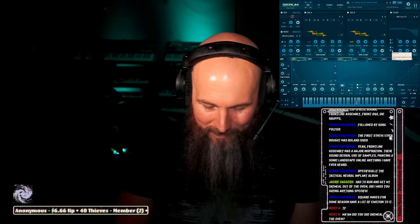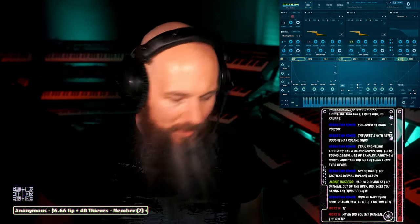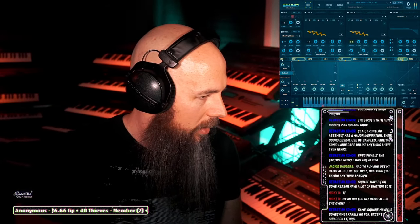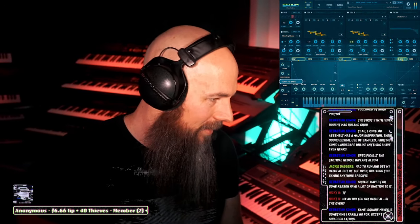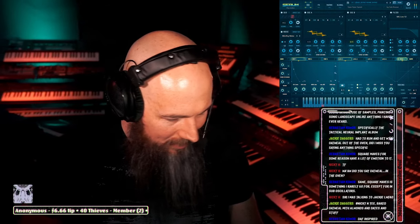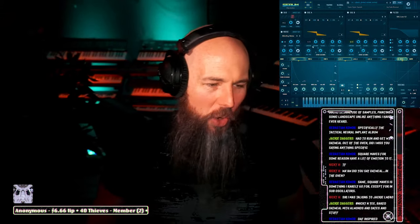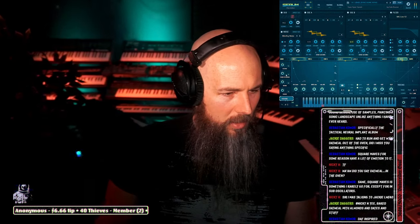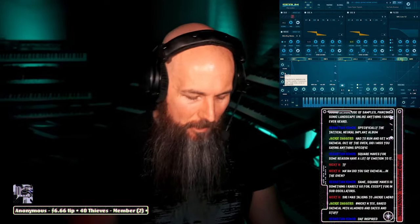Sync, sync, sync. Definitely could be used for a lot of stuff. We can close the filter. We can turn it into a bass line. So aggressive. Really cool. Let's see if we add some noise. Wow, that really powers it up for sure.